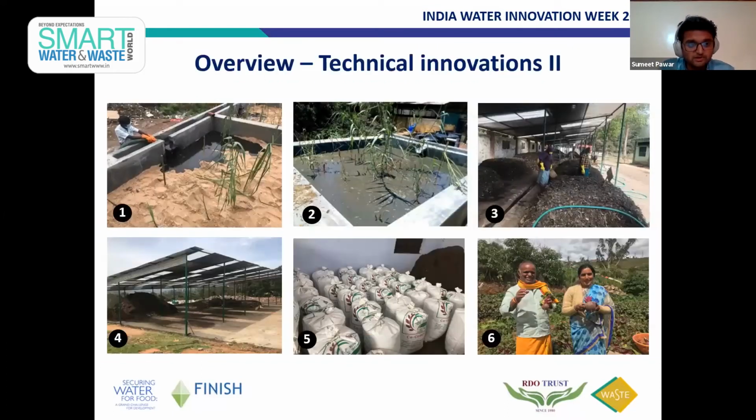This is a pictorial overview of the resource recovery parks, where we can see the constructed wetlands, the co-compost piles, and also the final co-compost product in bags for sale. And the last interesting picture is about the size of the beetroot before and after application of co-compost.